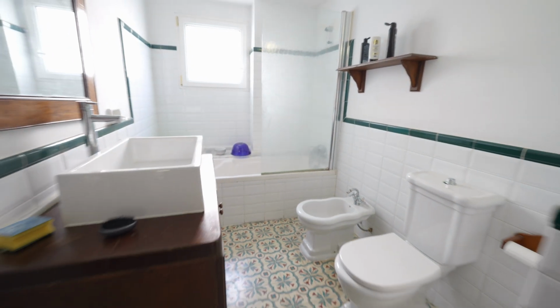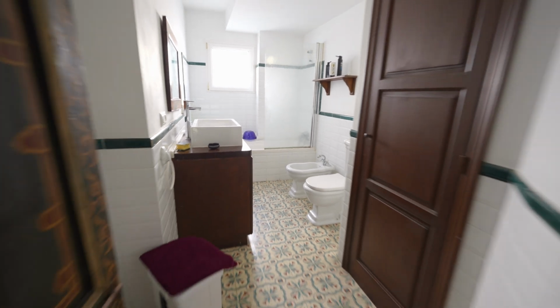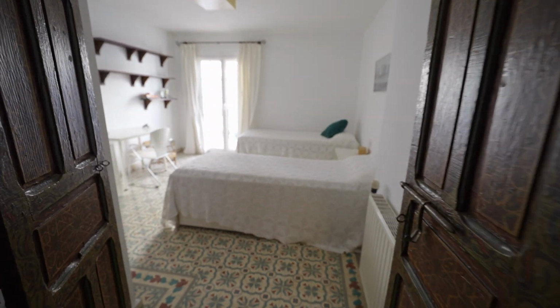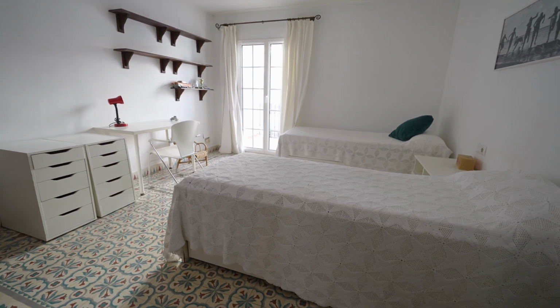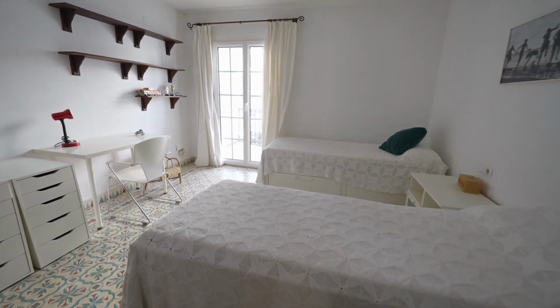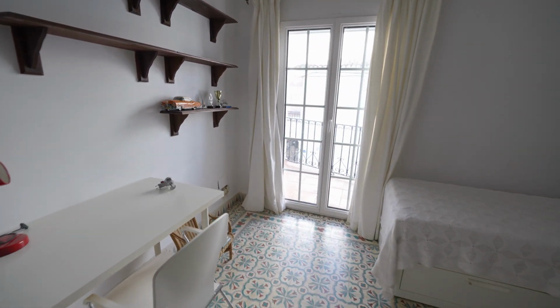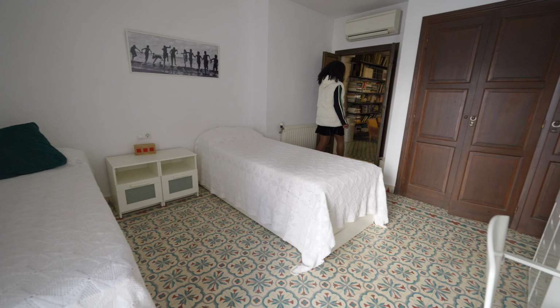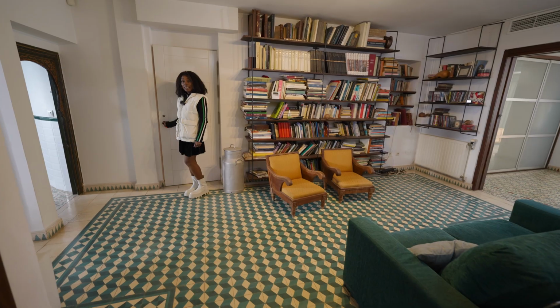Next to it, for ease, you also have the second bedroom. This bedroom, they currently have set for 2 single beds, but it could quite easily fit 1. It is 17 square metres, and again has the charm with the patio doors that lead out onto its own private balcony, as well as on the other side, your integrated wardrobes. On this floor, the ceiling height is also 2.5 metres.